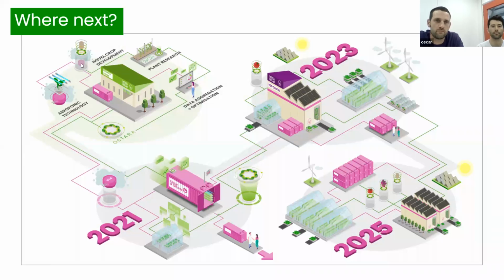We've got our novel crop development team working on recipes based on our aeroponic technology. We're testing that with partners in plant research, and we're capturing all that data for analysis and to help us develop products going forward. We've also got a few container farms out there, our Drop and Grow products starting to go out there, and starting to consolidate all of that knowledge and looking to plan forward.